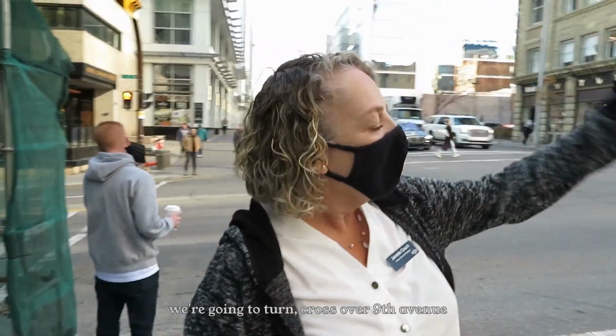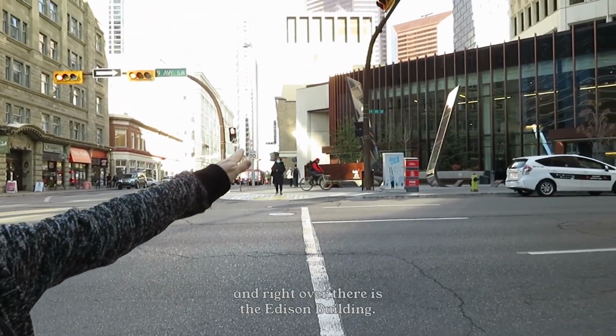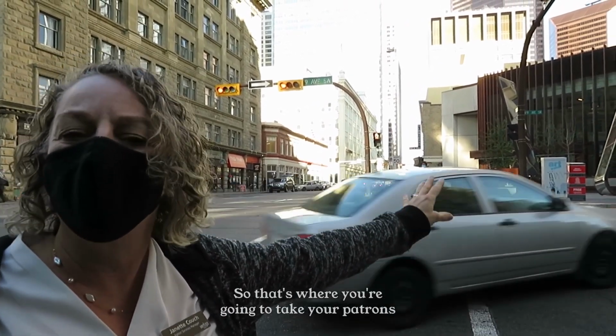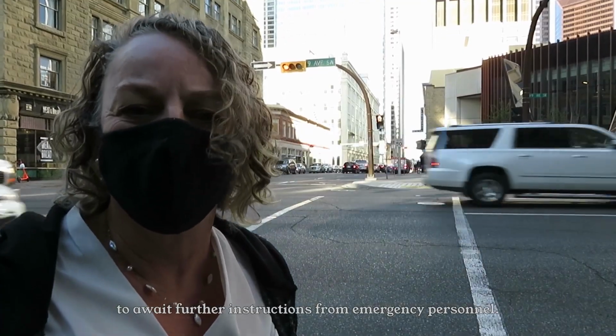We're going to turn, cross over 9th Avenue, and right over there is the Edison building, and that plaza is where our muster point is. So that's where you're going to take your patrons to await further instructions from emergency personnel.